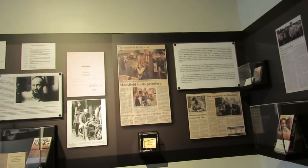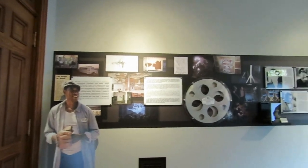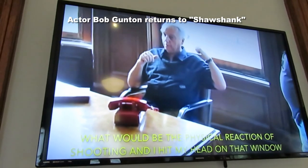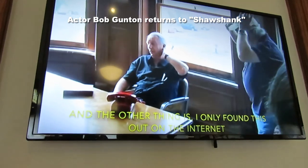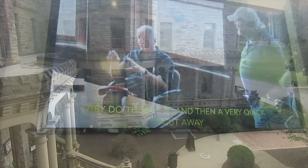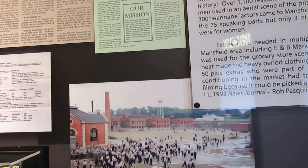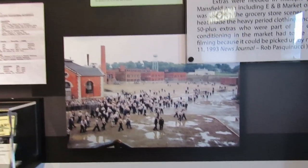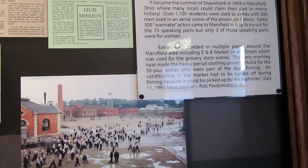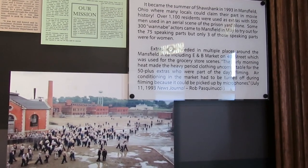This room is just full of various bits of trivia about the making of the movie. Over 1,100 residents of Mansfield were used as extras, with 500 men used in an aerial scene of the prison yard. Some 300 wannabe actors came to Mansfield to try out for the 75 speaking parts, but only three of those were for women.